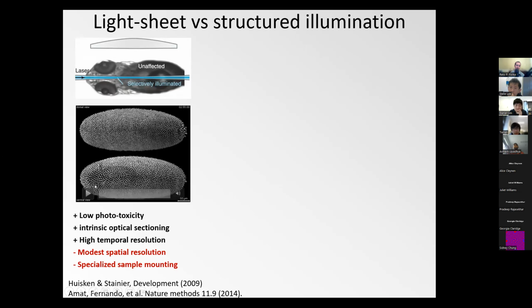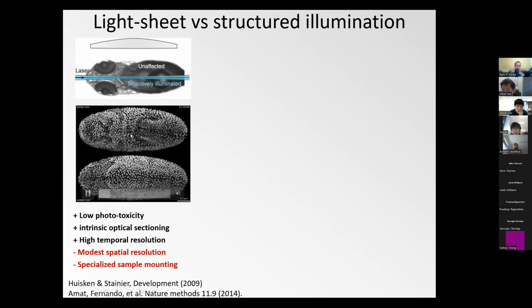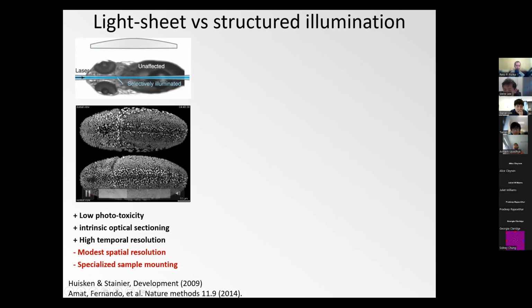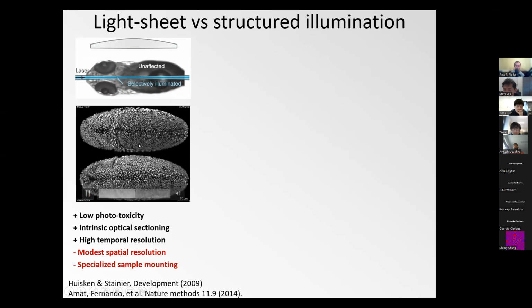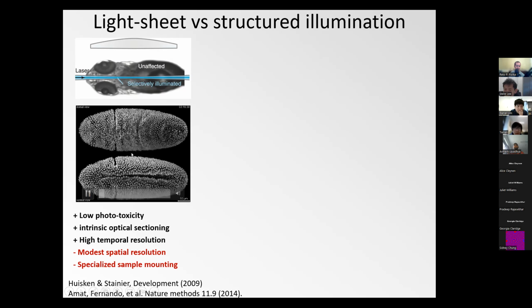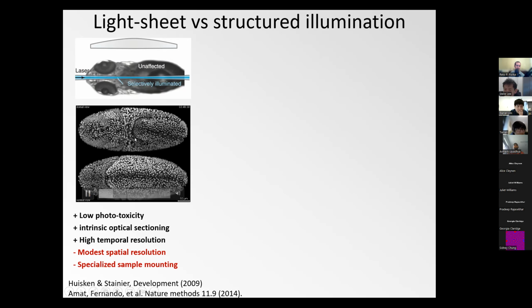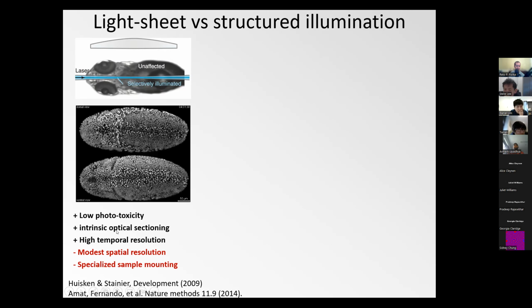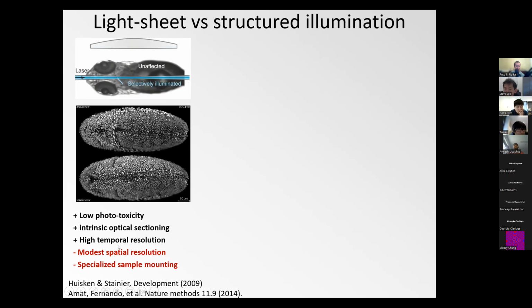So Lightsheet Microscopy, as we said, is very low in phototoxicity and photobleaching, and as such, it's very popular for long-term or rapid imaging. Like here, this beautiful work by Philipp Keller, where they imaged embryogenesis in the Drosophila for, I think, several days. And the fluorescence doesn't go away. And actually, this embryo at the end can also hatch. So there are no signs of photodamage. So we love that about Lightsheet.